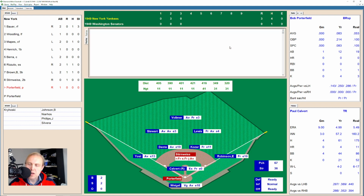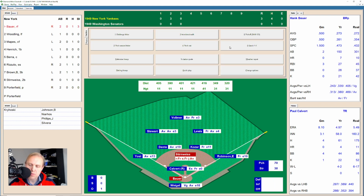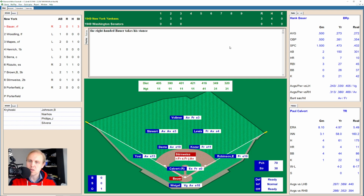2-1 pitch is fouled away. It's 2-2 on Bob. Still 2-2 on the pitcher. And that misses in the dirt. It's a full count now on the pitcher, and there's strike 3. Paul Calvert finally gets a strikeout. So 4 walks, 1 strikeout today. There's one away. Here's Hank Bauer.